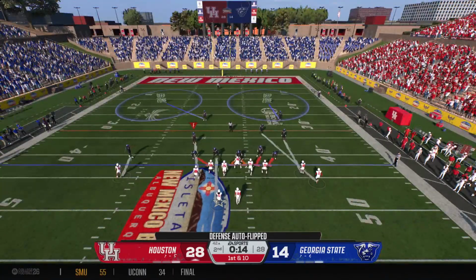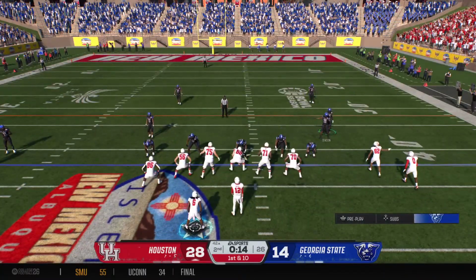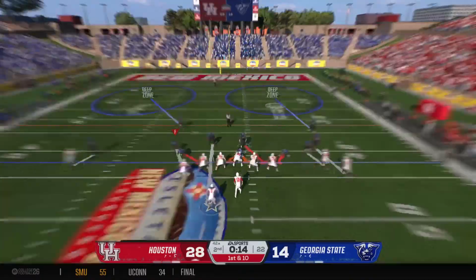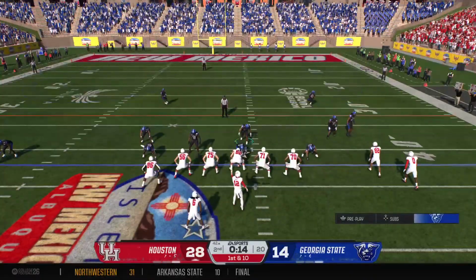It's important on offense to get the tight ends involved in the passing game. These are big fellas that can run, and this guy's a big target, so nice job on that play.